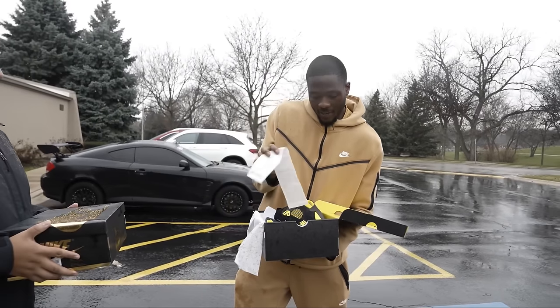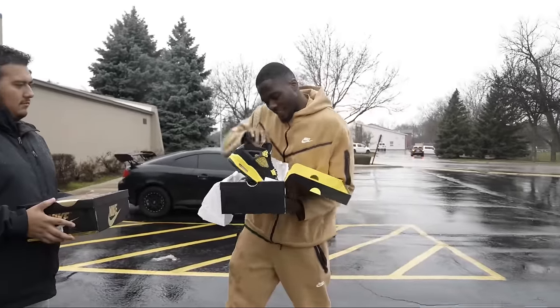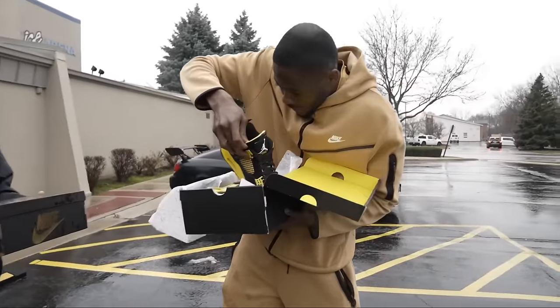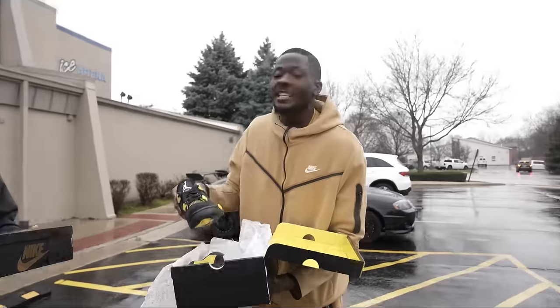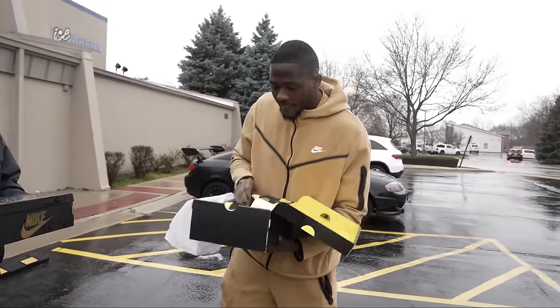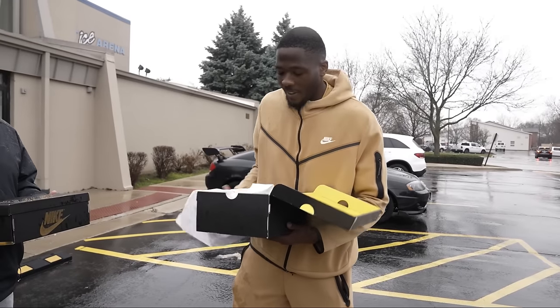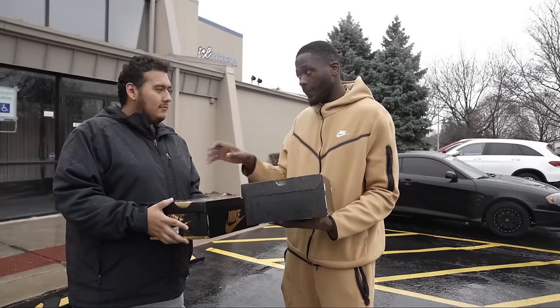Says he got them here, size 9. Let me look at the tags real quick. They're good. Especially when you resell sneakers, you gotta learn how to legit check sneakers because you do not wanna get caught with fakes. But the receipt right here, okay, this is good as well. So, 240, 200, that's fine?